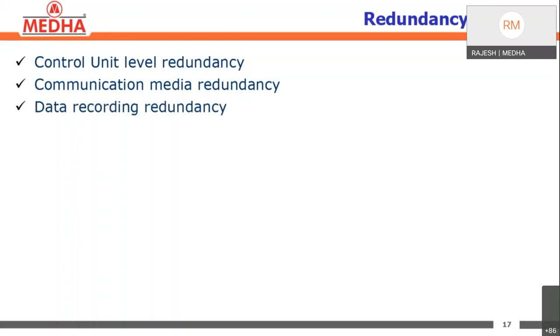Next, data recording redundancy. From the recording point of view also, we record the data in different locations, like internal memory and external memory. Internal memory is 32 GB and external memory is 8 GB. So data keeps being recorded in internal memory, and the same data will be recorded externally. But some limitations are there, like faults being recorded for a limited time in external memory. So the latest data we can find in both internal and external. In case one fails, we can retrieve the data from the other and do the analysis further.